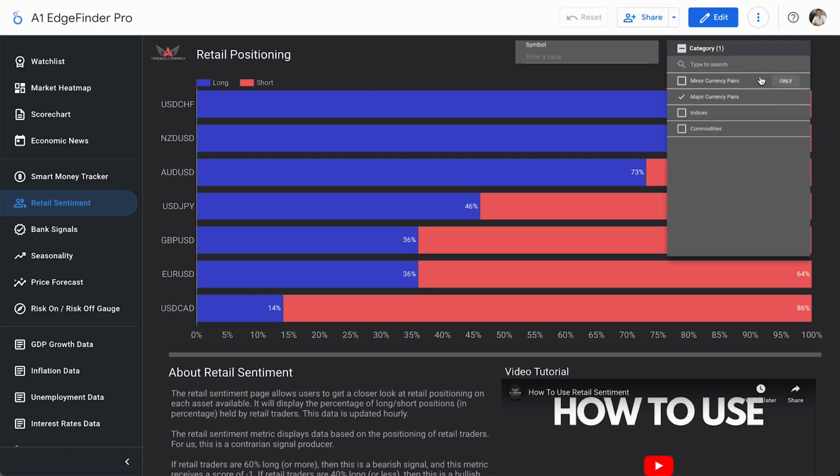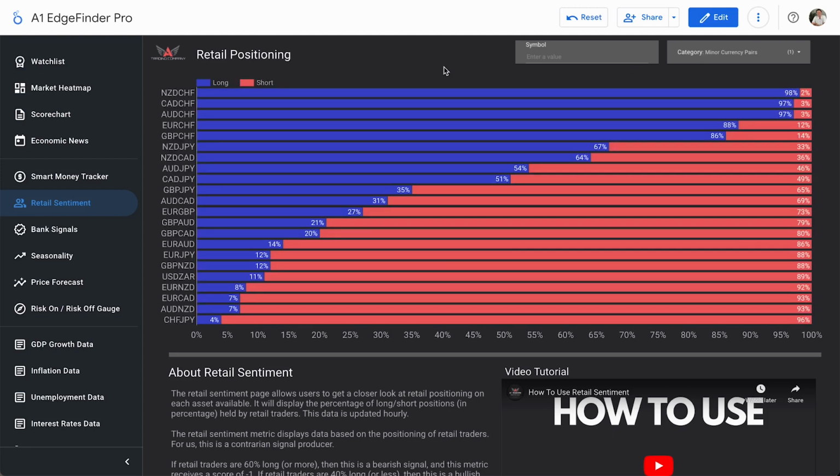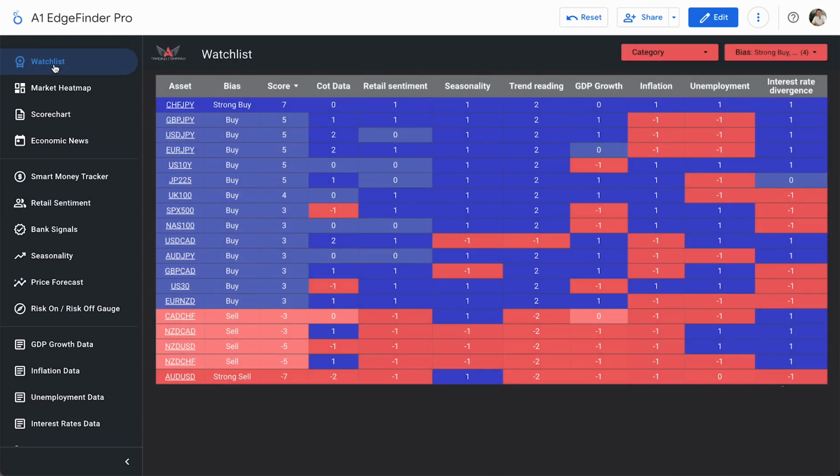We can also take a look at our minor currency pairs. This is the rest of our currency pairs list here. NZD CHF, the most long minor currency pair from day traders, 98% long and 2% short. On the other hand, the most shorted currency pair from the day traders is CHF JPY, 96% short and just 4% long there. So let's go ahead and jump on into the watch list.